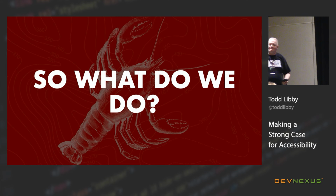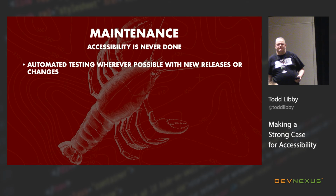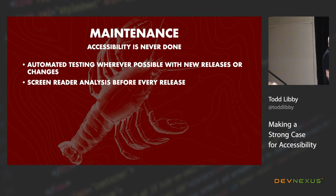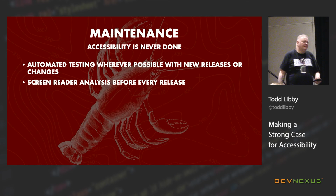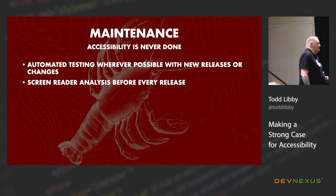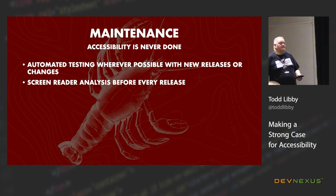So what do we do? Don't use overlays. Automated testing wherever possible: new releases, new changes, every iteration. Screen reader analysis before every release. That helps immensely. I've seen cases where we've had a release, we've tested it, and the screen reader does something it should not do.